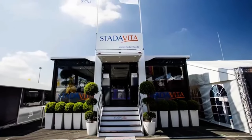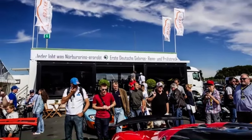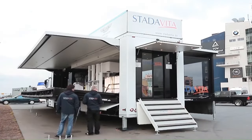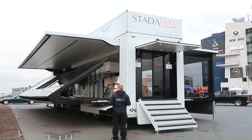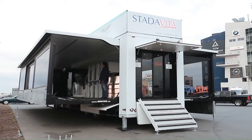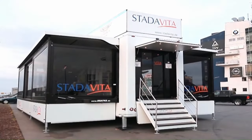It has a variety of amenities, including a kitchen, a bathroom, and a bar. The truck can be customized to fit the specific needs of the event. The 130 SQM truck is a unique and versatile event space that is perfect for any type of event. If you are looking for a way to make your event stand out, the 130 SQM truck is the perfect solution.